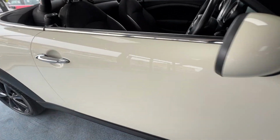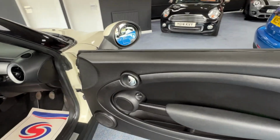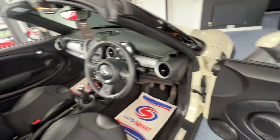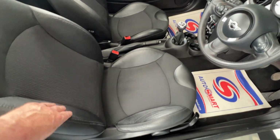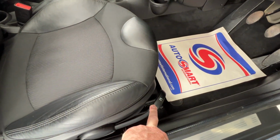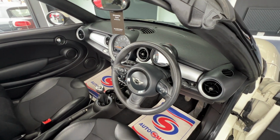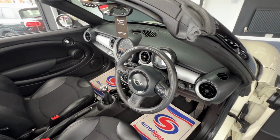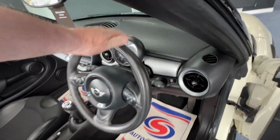So we'll pop the driver's door open. We'll check out the door card, make sure that's in good order. And it most certainly is. Then if we look at the interior, because this has the chili pack, it gets these gorgeous sport seats trimmed in half leather upholstery. The driver's seat, as we can see, is height adjustable. And we also have a sumptuous leather 3-spoke multifunction steering wheel as well. So I'll park myself inside and we can have a closer look.